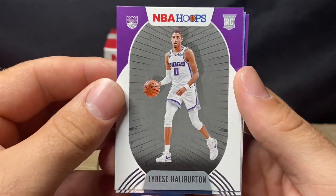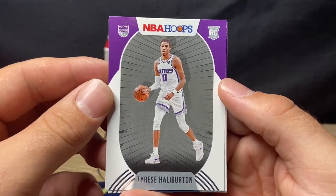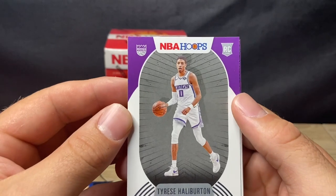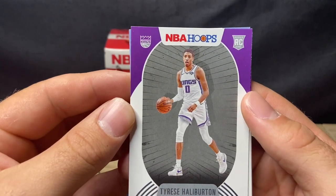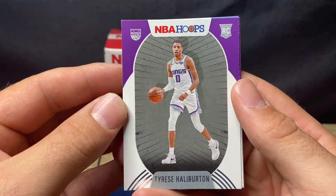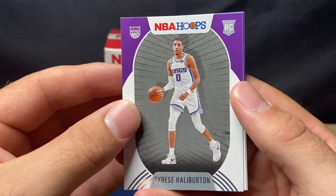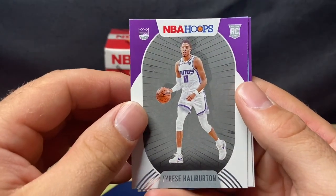Tyrese Halliburton, Iowa State Cyclone, baby. He's looked really, really good in Sacramento. Me being an Iowa State fan, I kind of want him to go to the Bulls, honestly. Not Sacramento. They just don't get many games on TV. And Tyrese, he's looked really, really good this year. So that's awesome to see.